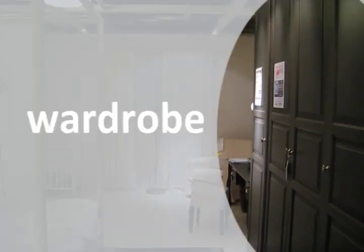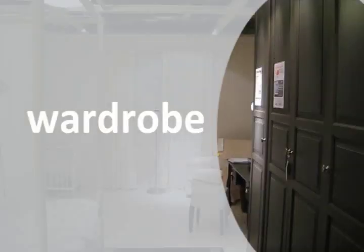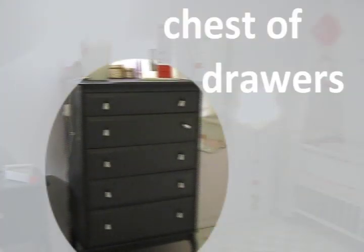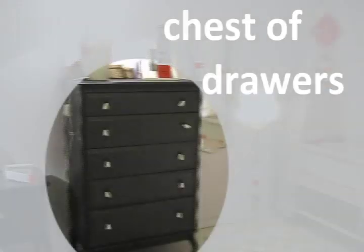Wardrobe. A piece of furniture like a large cupboard that you hang clothes in. Chest of drawers. A piece of furniture with drawers used for storing clothes.